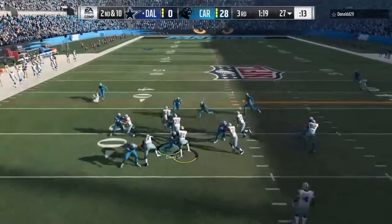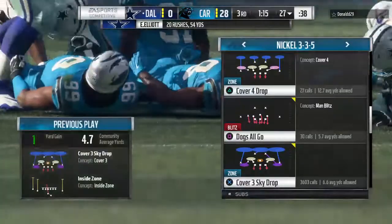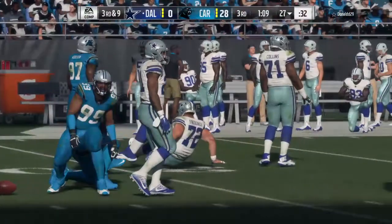A 20th carry here for Elliott. And he'll fight forward to about the 27-yard line. Only a yard on the pickup there, so it leaves him needing a conversion here on 3rd and a tough 9.